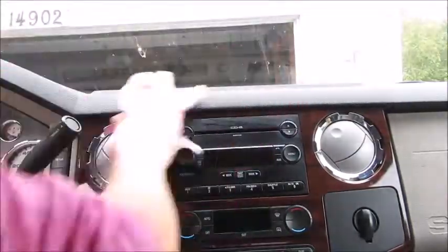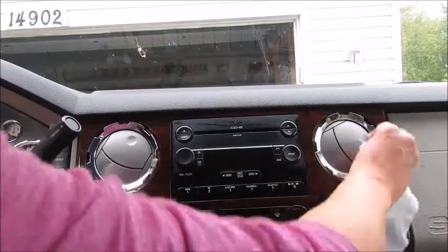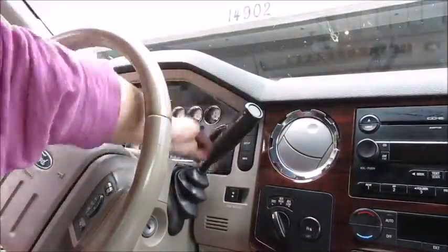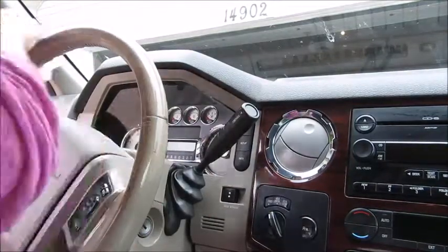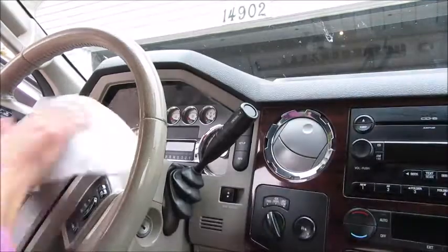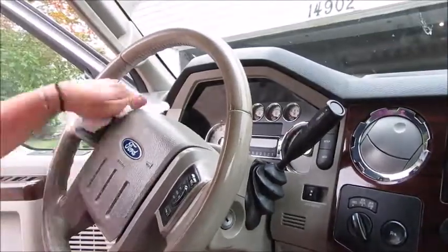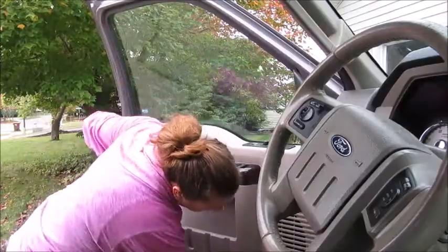Then I took out my disinfecting wipes and I gave everything a good washing down, making sure to get the steering wheel really well and all the knobs and door handles and that sort of thing. If you've never used the Kirkland brand of cleaning wipes from Costco, they are amazing. They're really nice and sturdy and very big, and one goes a really long way. So I highly recommend using those if you've never tried them.